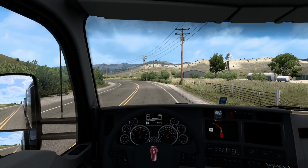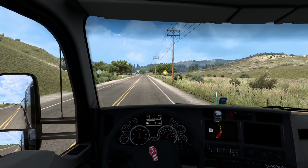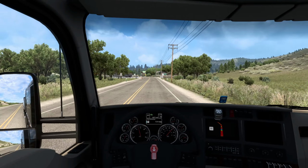We'll put it in the tens and just kind of cruise along here. Enjoy the Idaho countryside. Oh, gotta slow down here. Anyways, more engine brake.